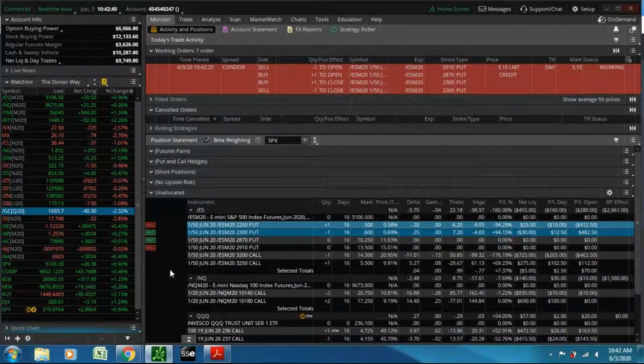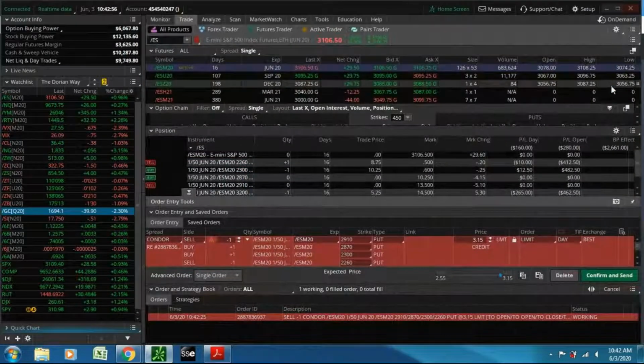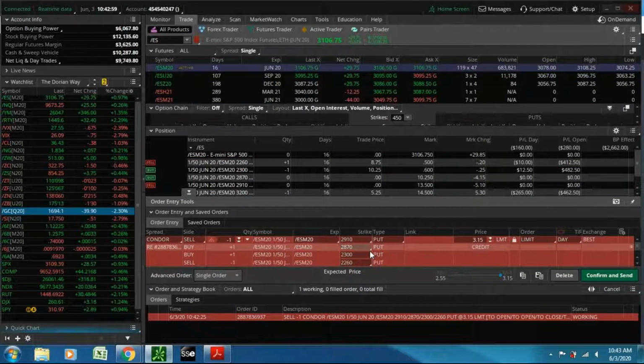All right, so it's trading at 315. Unfortunately, you want to get filled at that, right? So let's hit replace order. Right mouse button, click on it. Yeah, just right mouse button in the red, and then cancel and replace order. Yes. Okay. And then since we were at the furthest 15 delta, let's do the 20. Let's do it a little bit closer. So go to the 29.15.